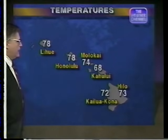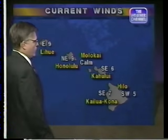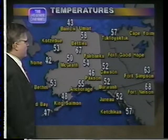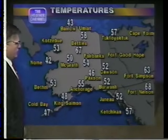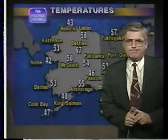Now it's morning and it's 78 degrees. The trade winds aren't quite as frisky as they normally are. Northeast at 9 at Honolulu, and actually calm winds at Molokai. 50s with a light rain at Fairbanks, and as we move down to the south, Anchorage at 55. Probably you'll hold in the 60s during the day, and maybe a little bit of rain along the south coast. Stay tuned to the Weather Channel. We'll check out what's going to happen with the heat and the tropical storm with a 5-day outlook coming up.